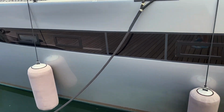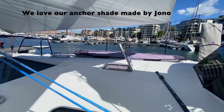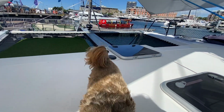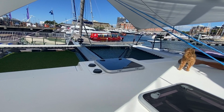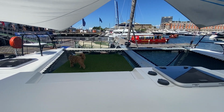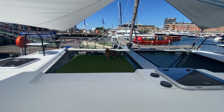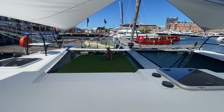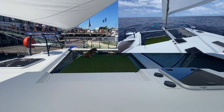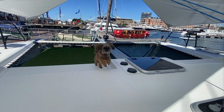Doing it from the squeaky dock. Bam! And look at Shotzi's new front yard. Okay, Wiggles. Go potty. Go potty. Come on. Good girl. Go potty. Yes, good girl. Treat.